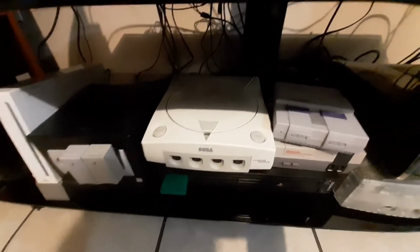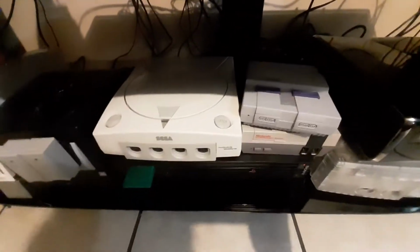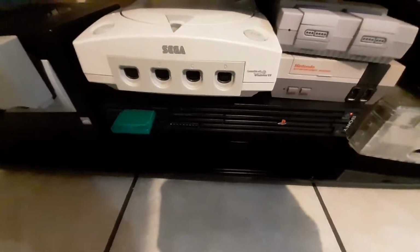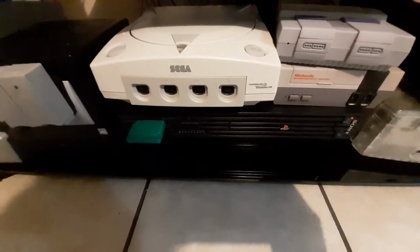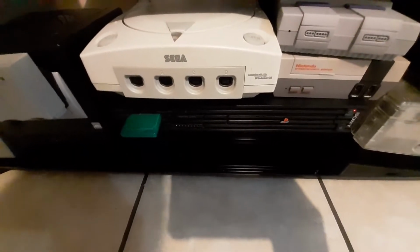Dreamcast, play occasionally, same with the classic consoles. I just play Sony consoles the most, and then Nintendo, I guess. So yeah, PS2 is still my favorite. Well, one of my favorites, I guess. I get a lot of play on this one. Soft modded, got a hard drive, all that cool stuff.